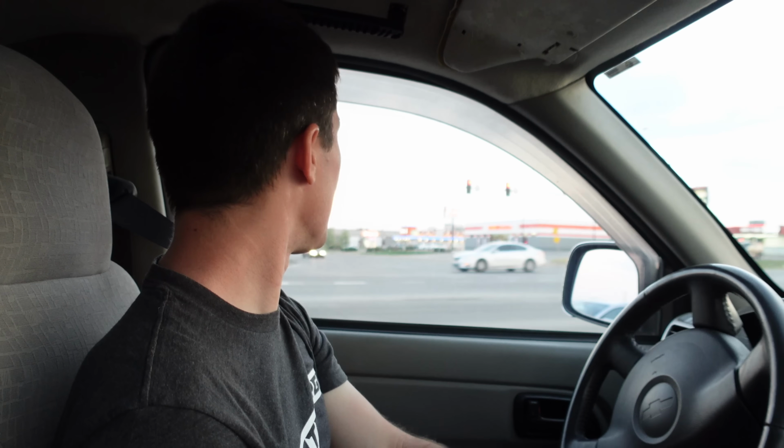Technically, like I said, it can tow 4,000 pounds, but I don't recommend it because, like I said, my buddy tried to tow his camper with it and it did not work out very well. So, it drives great, super smooth, shifts great.